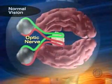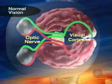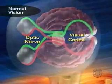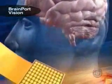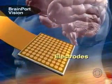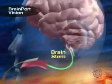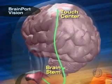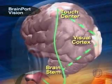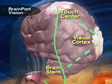In normal vision, the eyes send signals to the middle of the brain. From there, the signals are sent directly to the visual cortex at the back of the brain. Not so for the blind. The BrainPort retrains the way the brain processes information by first stimulating the tongue with an array of tiny electrodes. The nerves in the tongue send signals through a different pathway to the brainstem and the area that deals with touch. Eventually, the blind person learns to interpret touch as sight in the visual cortex.